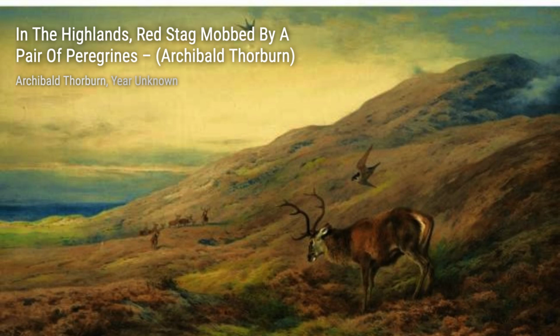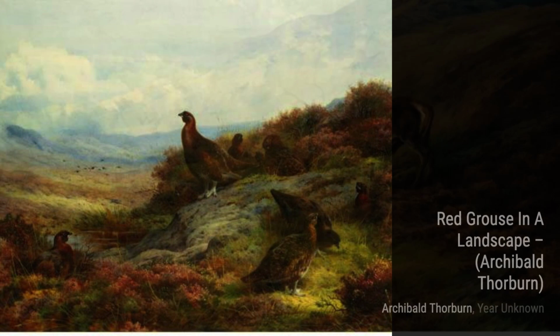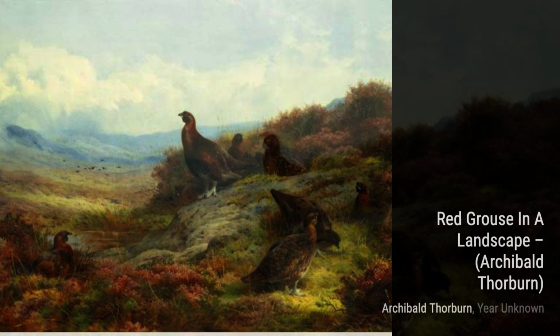Moving on, we have In the Highlands, Red Stag Mobbed by a Pair of Peregrines. This painting showcases the raw power and intensity of the Scottish Highlands, as a majestic red stag is surrounded by two fierce peregrine falcons. The composition and colors in this piece are simply mesmerizing.